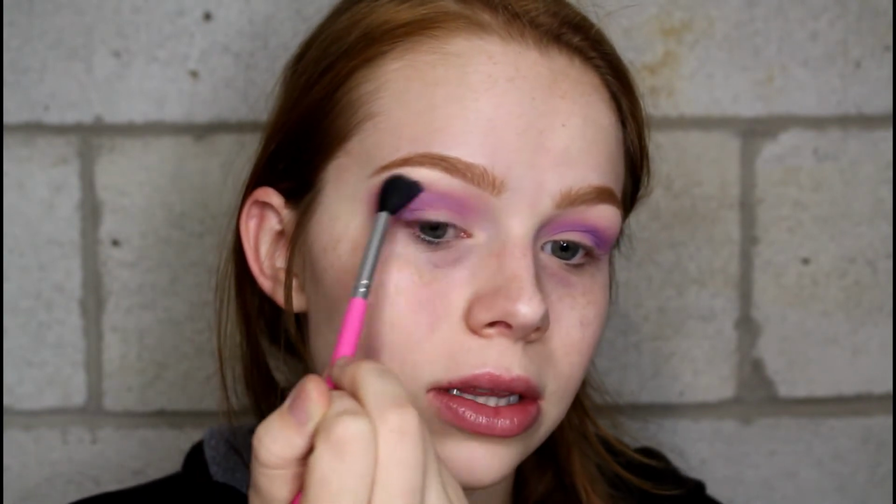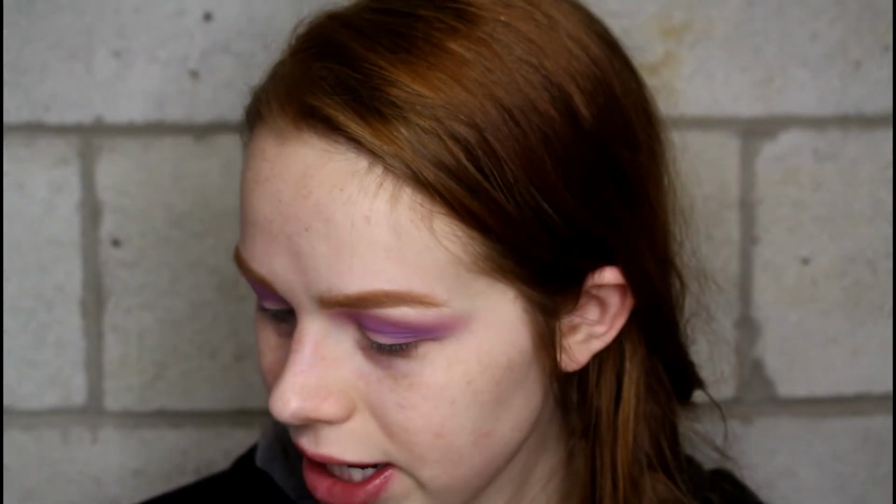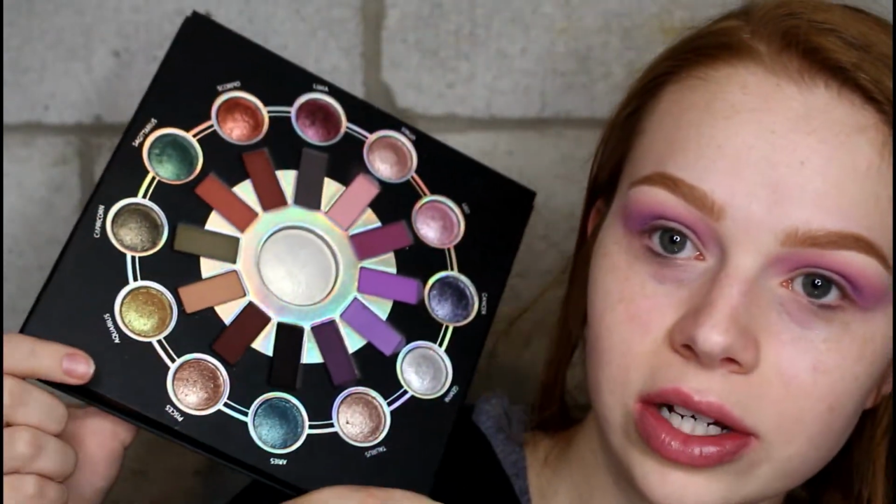So I really like the way it looked. I feel like I've got very cotton candy type vibes going on right now, which I really like. The only thing is I really want to use the Aquarius satin shade. This one right here reminds me of Makeup Geek Karma Duochrome. It is so beautiful, but I don't think it will go with this look.